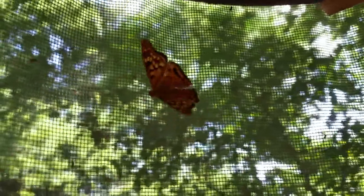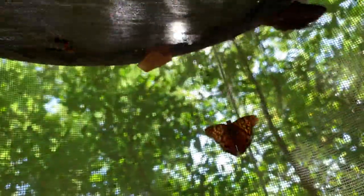All right, guys, here's a Tawny Emperor. The females are actually like twice the size of the males. Wow. So they're really super big. Here's a zale. But other than the Tawny, the zale and this question mark, there's nothing in this trap.